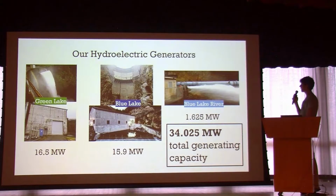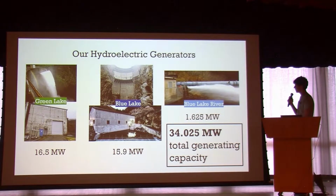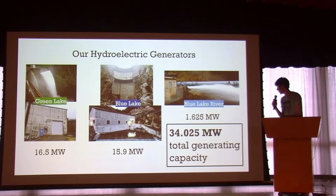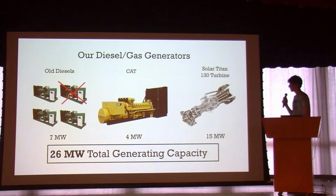And so moving on, our hydroelectric generators: we've got Green Lake, Blue Lake, and Blue Lake River right now. Green Lake is 16.5 megawatts, Blue Lake is 15.9, and then 1.2 or 1.625, so that's 34.025 megawatts of total generating capacity for the entire city. And of course, if we did all of that for a prolonged amount of time, I believe our dams would run out of water. That's if we're doing a max of what we're drawing.